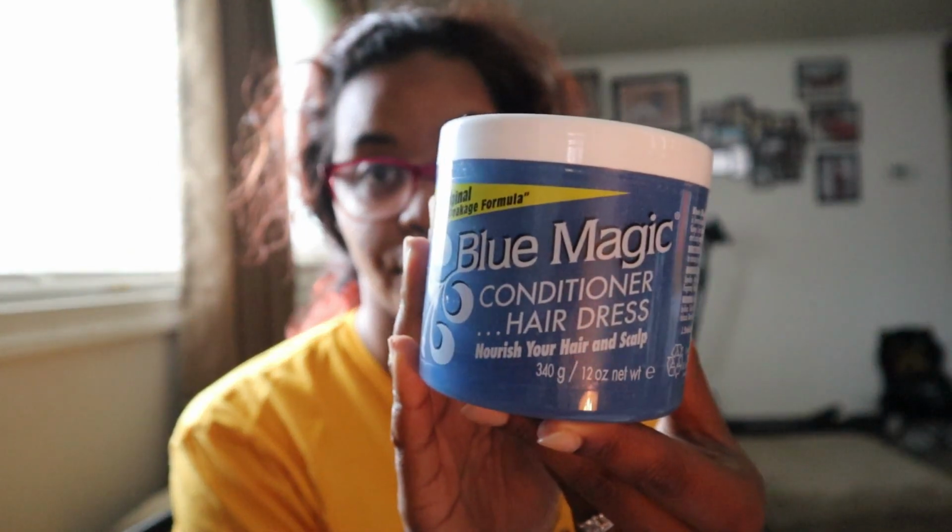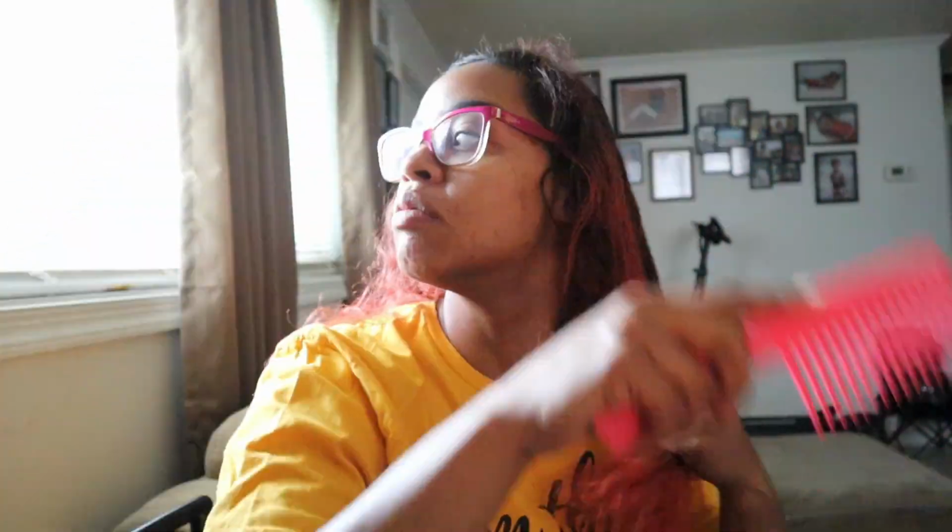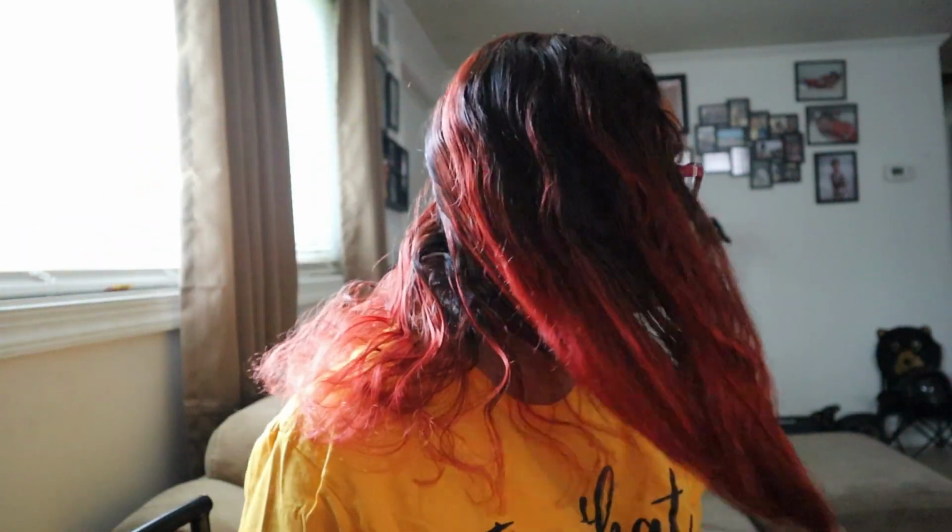Just to show you guys my natural state of hair, it is this. I'm using the Blue Magic Conditioner hair dressing grease in my hair. I'm going to part it into 2 and go ahead and French braid it. And when I do French braid it, this lasts me at least 2-3 days, and then I take it down and just redo it.